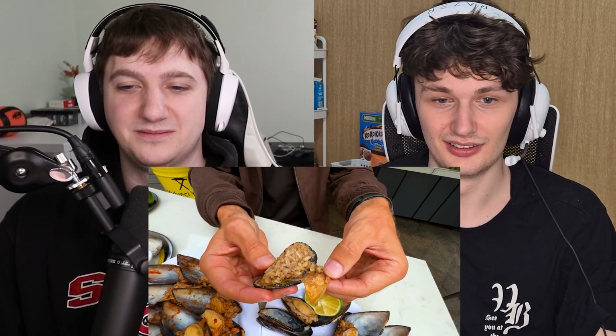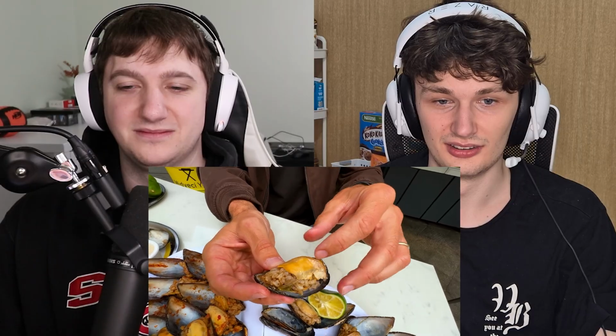You can see if I remove the mussel, there is a load of rice in there. Oh, it's like a little taco. So you can see some of the seasonings on there too, the pepper, the cinnamon. When is the last time you had mussels with cinnamon?